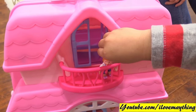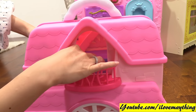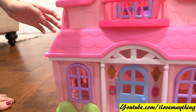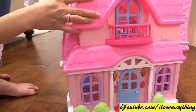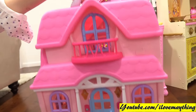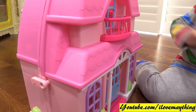Cute, Markslyn. She's on the balcony. Pretty, huh, mommy? A pretty cottage house. Yeah, close the door, mommy. Close the doors. There you go. And you can lock it, right? Lock it. And then lift it up, mommy. Okay, as you can see, folks, it is portable. Okay, mommy, put it down. Nice house, Markslyn.